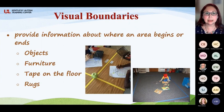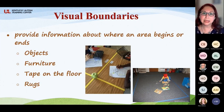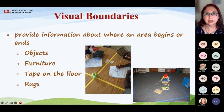NCAEP breaks the visual supports down into three categories. And I included this in your folder. So when you look at your folder, you're going to see the report. It's very user friendly, which is why I included it. But you'll see that. And then there's also some handouts in there that will expand on these three categories and how to develop them, and a lot of the questions that all of you asked.